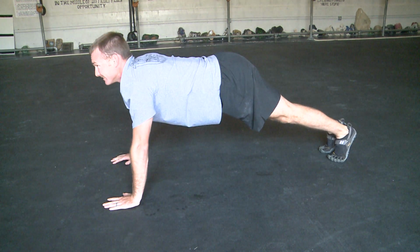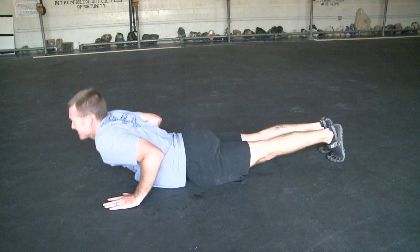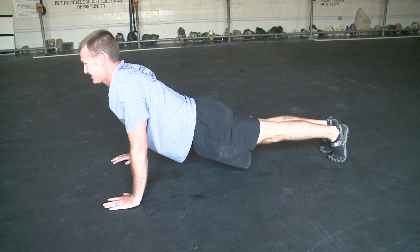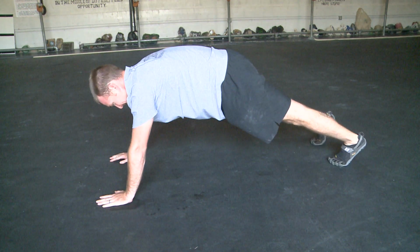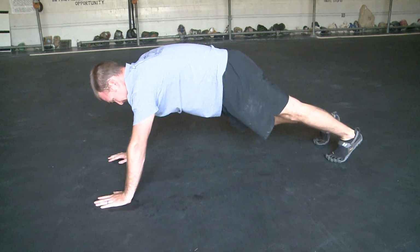The member will not raise their buttocks in the air, sag their middle to the surface, or raise any hand or foot from the starting position. If a hand or foot is raised, the exercise is terminated.